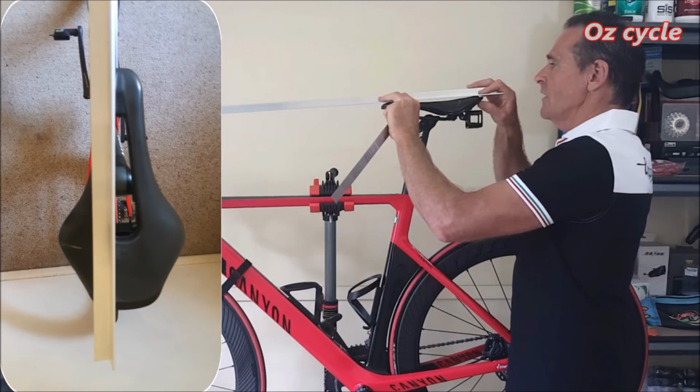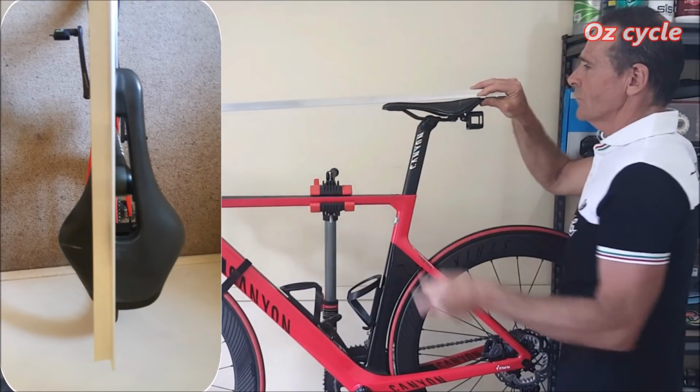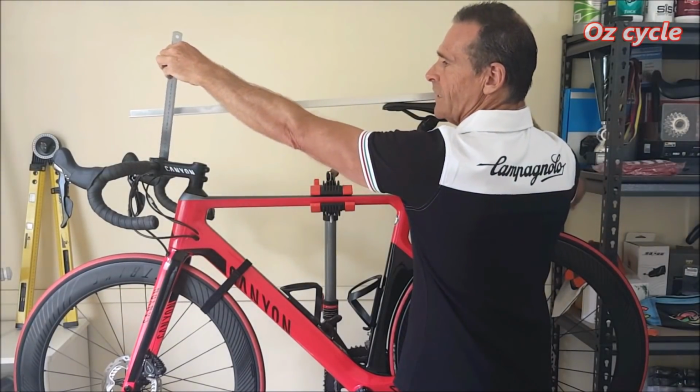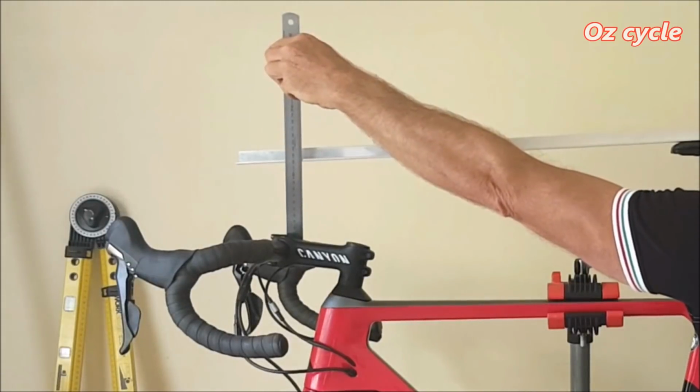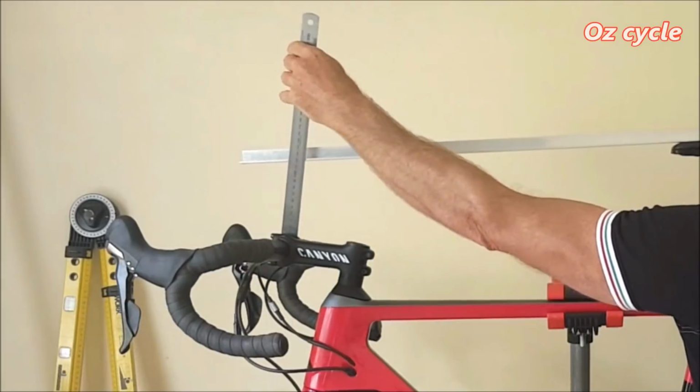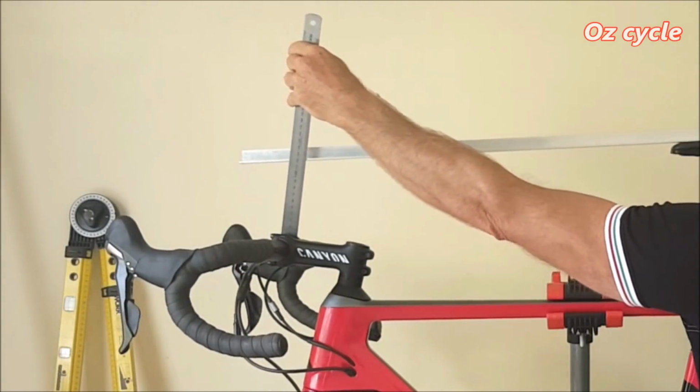So it's to the side like that, and just hold it, and then you measure with the ruler from the top of your handlebar perpendicular to, I don't know, wherever you want on that line, say the bottom of it to there. So for me it's about 132, 135-ish.